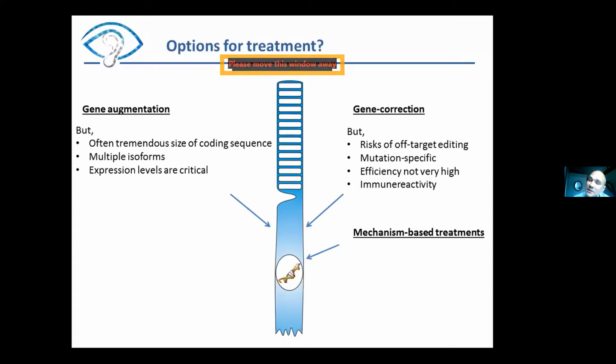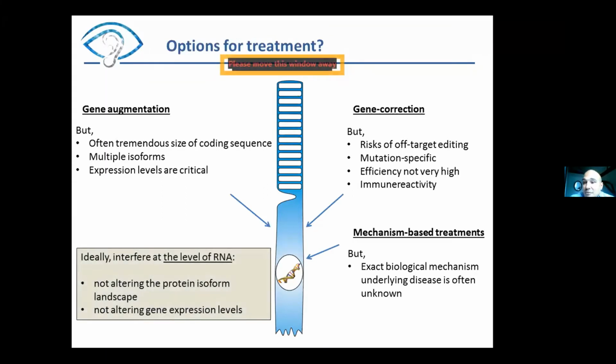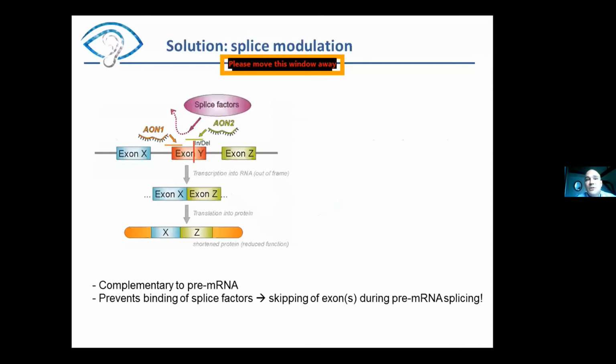Also, mechanism-based treatments you could think of. However, the exact biological mechanism underlying Usher syndrome is still not completely known, making this also a difficult approach. So ideally, we would like to interfere at the level of RNA, thereby not altering the protein isoform landscape in the retina and also not altering gene expression levels. And we chose splice modulation for that, using antisense oligonucleotides that are complementary to the pre-messenger RNA, and upon binding, preventing the binding of splice factors, thereby inducing the skipping of exons during the process of splicing.